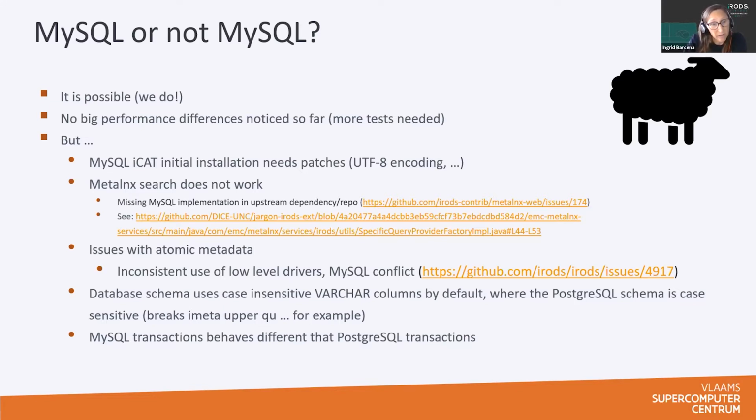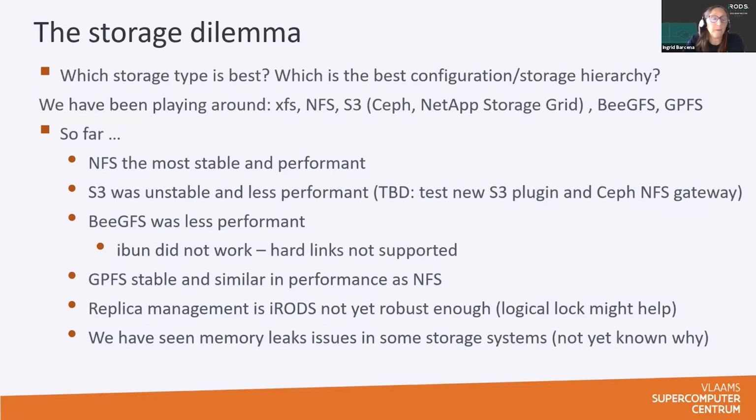Another thing we've learned is about the storage dilemma. Choosing a storage for iRODS is actually not an easy job. Which storage type is best for me? Which is the best configuration? And what storage hierarchy should I be using in my case? We understand this is very specific to the use case, but some extra information about the pros and cons of the storage, or tips and tricks when you use this or that, would be really helpful.